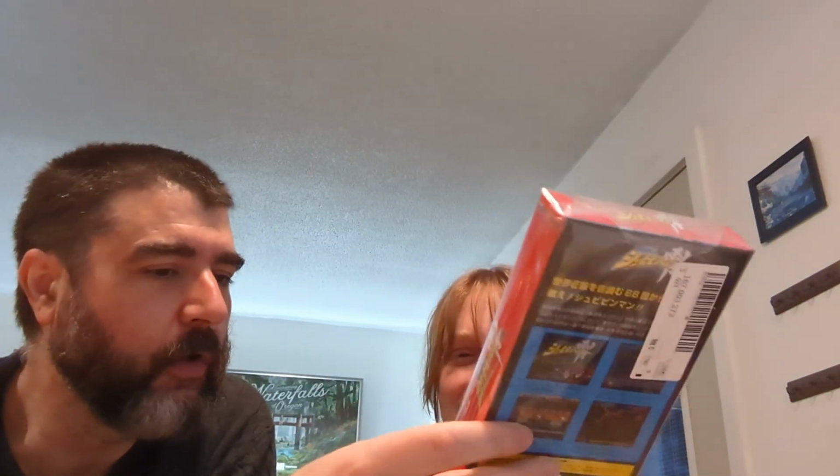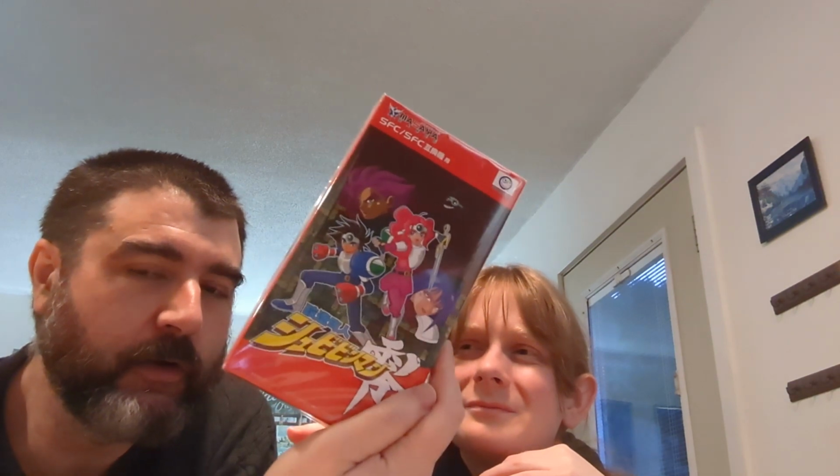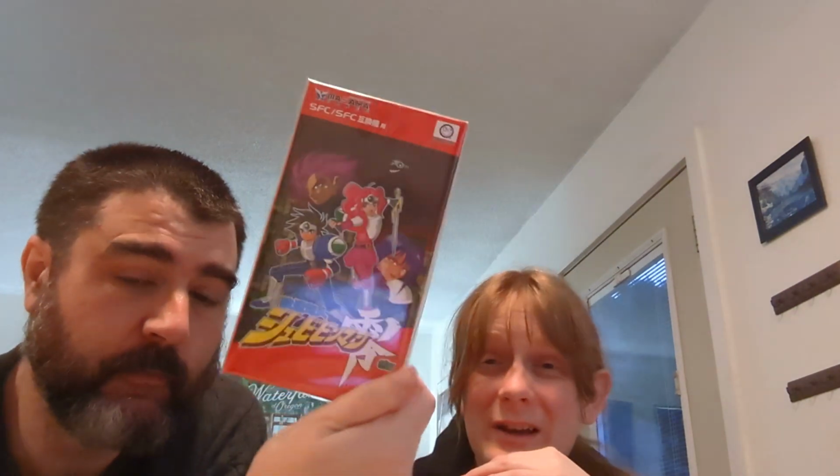So Columbus Circle got the rights and they made a cart. So again, it's a gray area because it's not licensed by Nintendo, but it was actually an official Nintendo developed game. This is a cartridge release of something that was not released on cartridge back in the day. So very nice. And oh shoot, cat got scared. Look at that! Factory sealed. Do you want to snort the factory air?